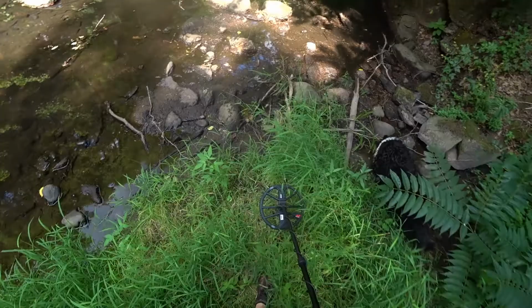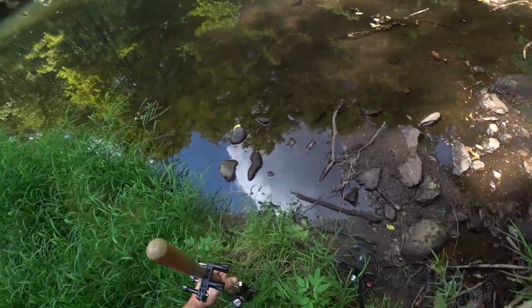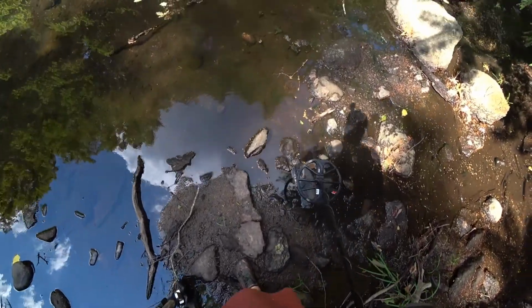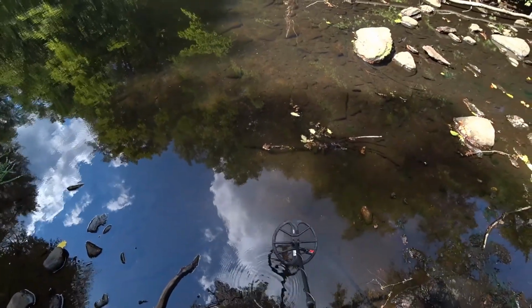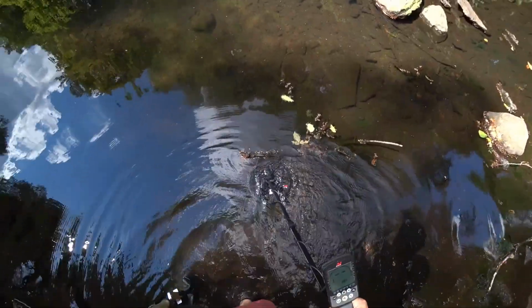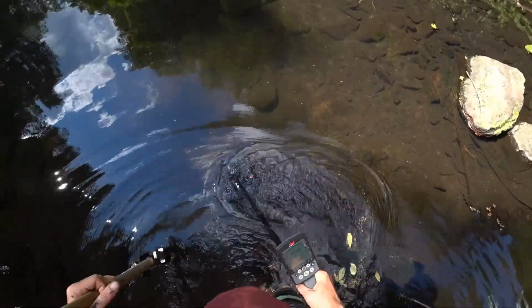I wouldn't imagine the water gets too crazy, the current down here, to be able to drive anything out of that pool further downstream, but you never know. This is much better.